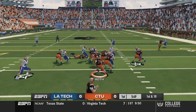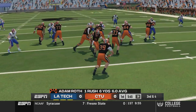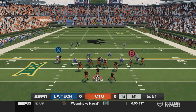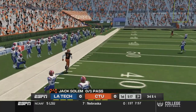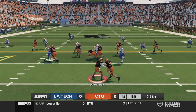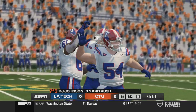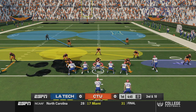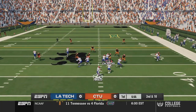Jack Solom kind of got benched last episode, but now he comes into the game still as the starter, and there is Adam Roth with the first carry of the game. Gain of 6. I need to figure out this running game. I'm not really sure how to really approach it. So now we get it to a 2nd and 4. Solom throws to an open Jackson. Incomplete. That brings it to a 3rd and 4. B.J. Johnson into the game, running the read option, and he will not get to the sticks. Not even a yard on that one. Joe Fletcher on the stop. So 3 and out here for CTU, and here's Louisiana Tech with excellent field position after a good return.